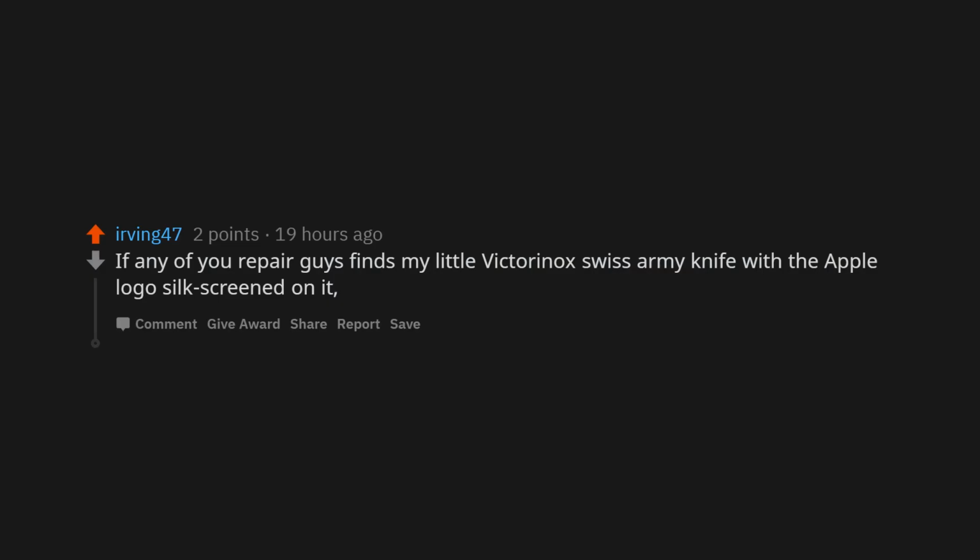If any of you repair guys finds my little Victorinox Swiss Army knife with the Apple logo silk screened on it, let me know. It has sentimental value.